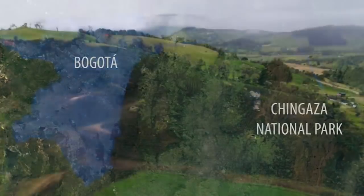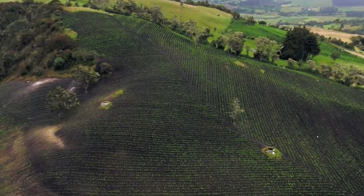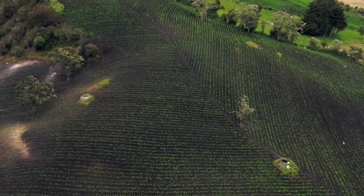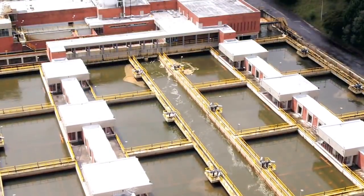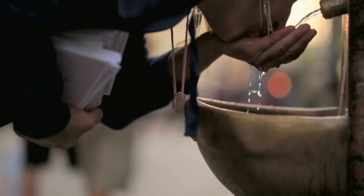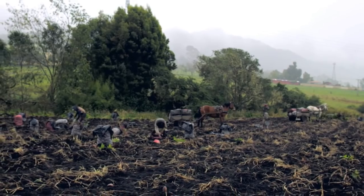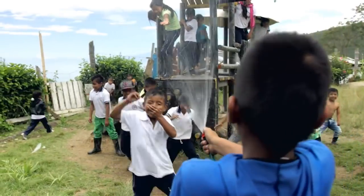You know, water quality can be impacted before water leaves the rivers and lakes in Chingasa and makes its way to the city. During the journey, water travels through farming and ranching areas where it can be exposed to lost soil, fertilizers, manure, which actually can lower the quality of the water. Once the water reaches the city of Bogota, of course, it is filtered and cleaned at a water filtration plant so that people like you and me can safely drink it.